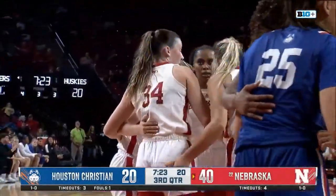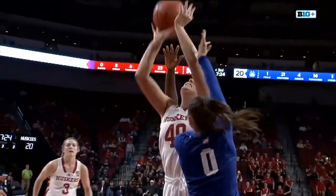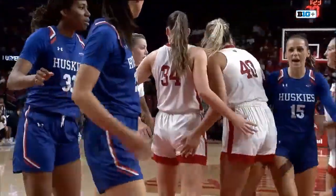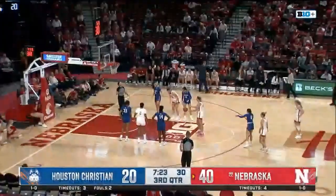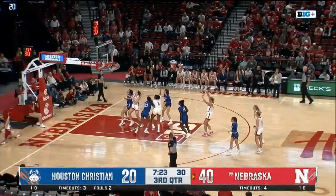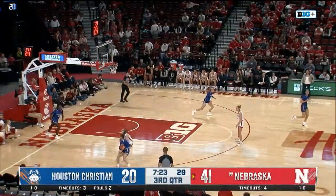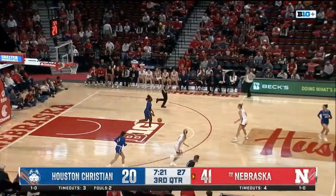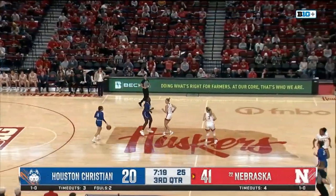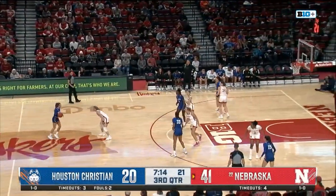And that's exactly why she was Big Ten Freshman of the Year last year. Alexis Markowski just too big and too strong in that paint. She's had her will basically her entire collegiate career in the paint. You won't find too many people as physical as her in college basketball. 1 for 6 in the first half, now 1 for 1 here after the intermission. The lead is now 21. It's a 6-0 run for Nebraska in the last minute and a half of game action.